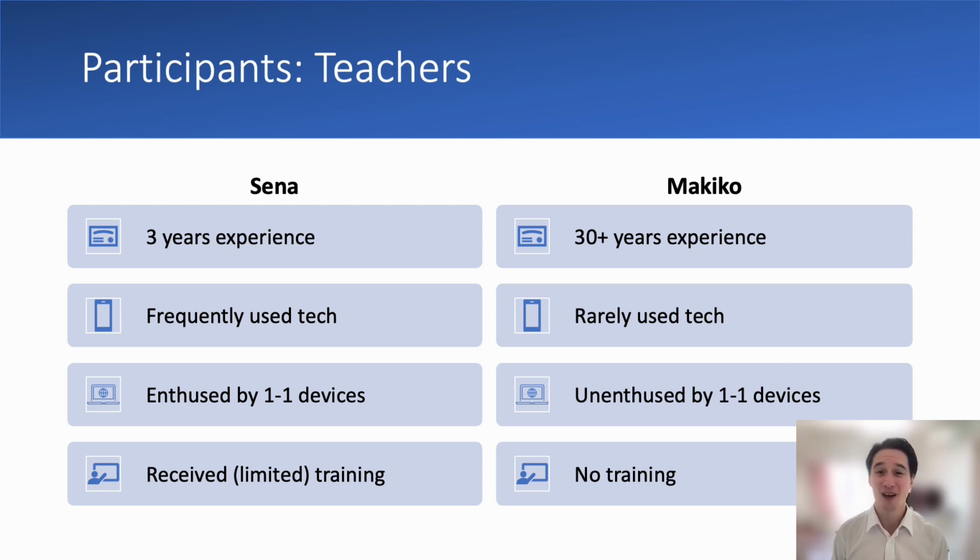Senna is a far less experienced teacher who has a far more positive approach to technology, and she had received a very small amount of training into how to use these devices. Makiko, on the other hand, is a much more experienced teacher who has a far more negative view of technology, and she had received no training whatsoever. So I thought it'd be very interesting to compare the two.